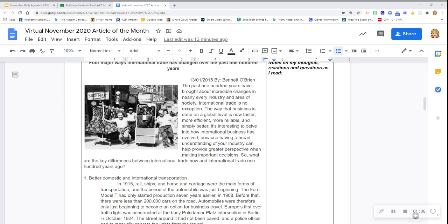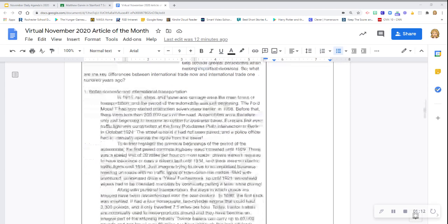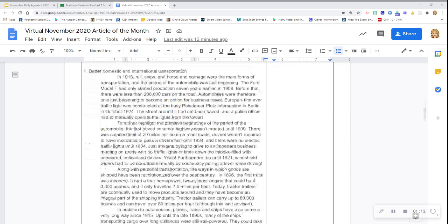So, what are the key differences between international trade now and international trade 100 years ago? Number one, better domestic and international transportation. In 1915, rail, ships, horse, and carriage were the main forms of transportation, and the period of the automobile was just beginning. The Ford Model T had only started production 7 years earlier in 1908.